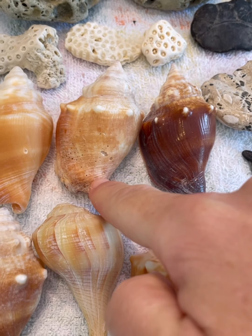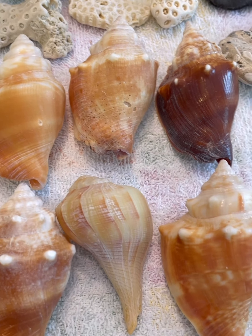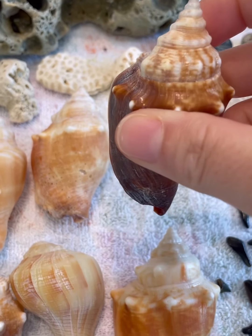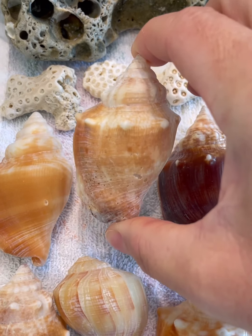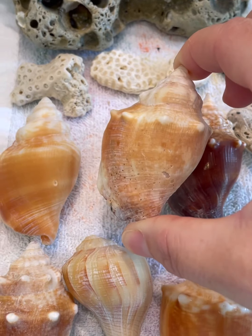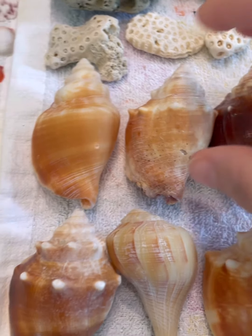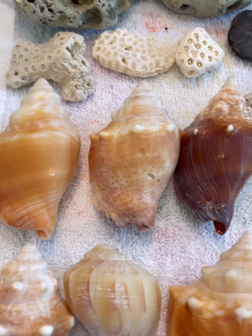This one is not a keeper for me after I wash them out. I'm very picky with what shells I keep. I do sell these by the half dozen and by the dozen on my Etsy shop. So this one is not one that I would be comfortable selling. So what I do is I put it back in my bag, I bring it back to the beach, and I put it right back on the sand for somebody else to pick up and take home, or for another creature to crawl in there and make it their home.